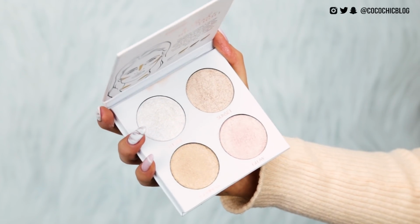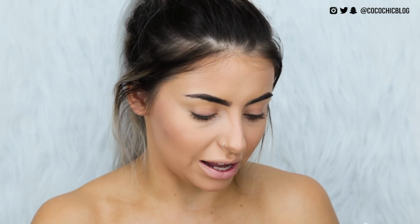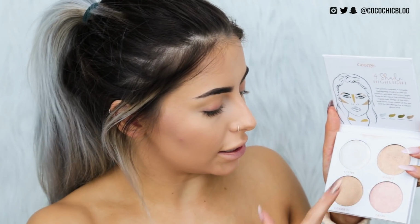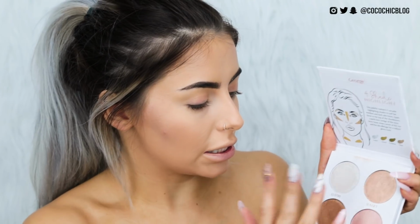Okay, let's move on to the best part. So then I have the 4-shade highlighting powder palette. Let's get rid of this sticky old thing, if I can. Bye. So we've got 4 shades here. We have Luster, Sunset, Goddess, and Glow. Sunset seems to be cool in my name. Let's give these a couple of little swatches.